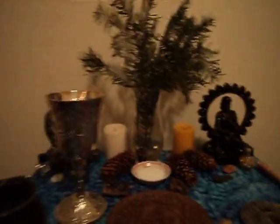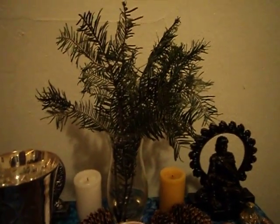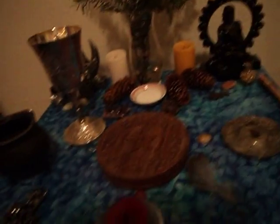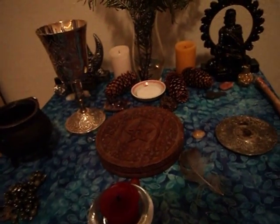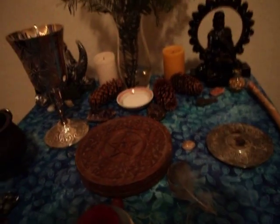And then I usually have some kind of seasonal thing, like right now I have some pine branches and some pine cones for winter. And I use my altar cloths seasonally too. I got this blue one because it kind of reminds me of really cold January winter, where it's so freezing you get frostbite, your toes turn blue, whatever.